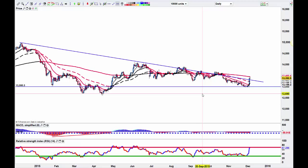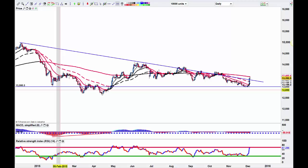Euro yen crashed into the 200 MA. I think we may drift lower and then at least retest those highs. So we may see a lower push into 132.50. But every time you get stuck between moving averages like that, it is harder to call.